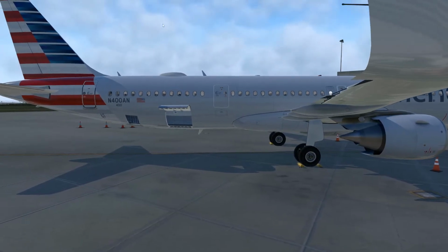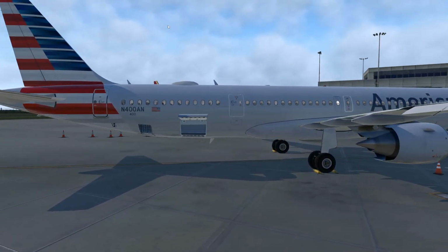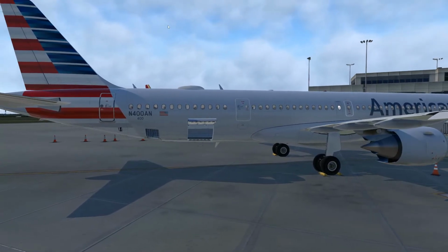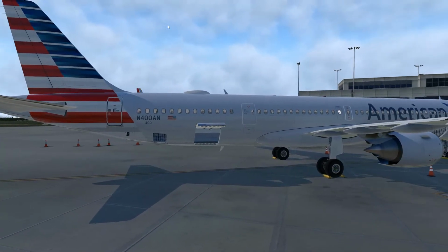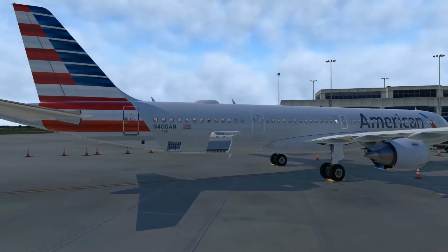Really beautifully textured aircraft. Today we are flying a real world route from Austin to Dallas Fort Worth. And we are going to be taking a look at the Volanta app.